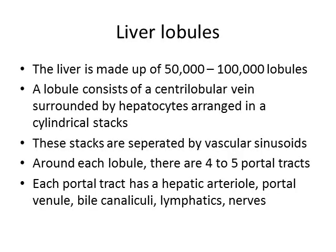Okay, so let's talk about the basic functional unit of our liver, the lobule. The liver is made up of about 50,000 to 100,000 of these lobules, depending on inter-individual variation. And the lobule is basically where all the physiological work of the liver gets done.